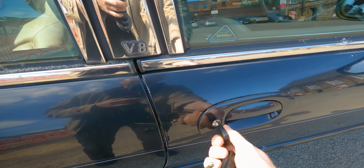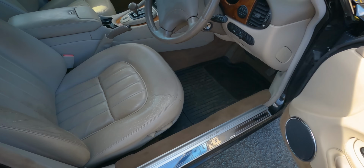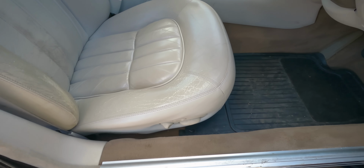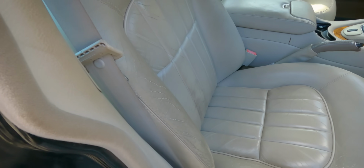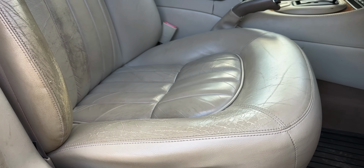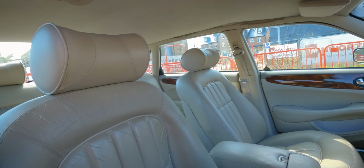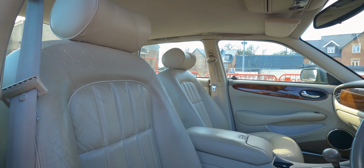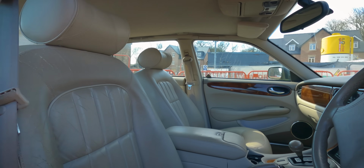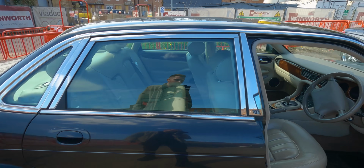Let's have a look inside then. Now we've got a flat battery, so I need to put a battery on it straight away. It's quite clean. Oh yeah, it just smells of old leather. So the driver's seat is a little bit worn in the usual places, but I can soon get that fettled. But it is very clean. Yeah, look at the state of the headlining though. That's quite an expensive job. I'd had to do that on my old XJR. They've got to take out either the front windscreen or the rear window. There's no other way of getting it in or out. So that needs to be done.